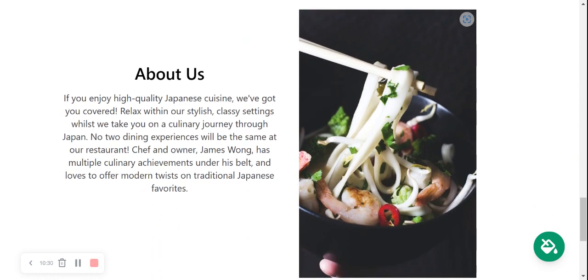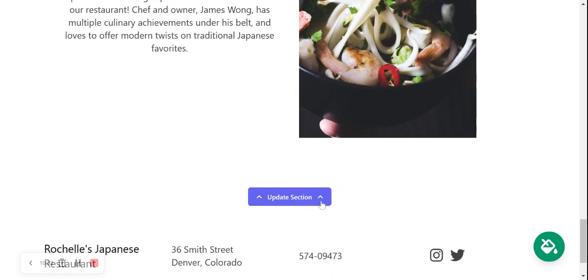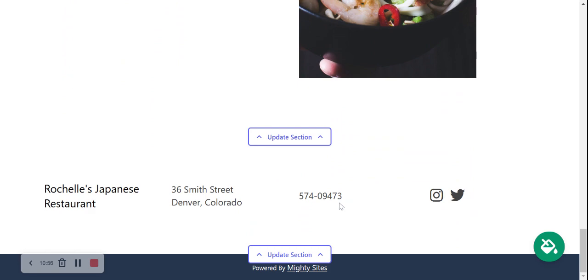Right. Now we've reached the About Us section. Over here, you can put a little bit more details of how you got into the Japanese restaurant industry, perhaps who the founder is, the chef, a little bit of their background. Put as much information here about your business. Just give your customers a little bit more details of you and how you came to be. Again, another image looks really great. However, if it doesn't work for you, click on update section over there.